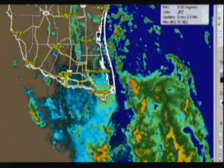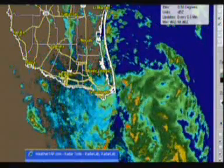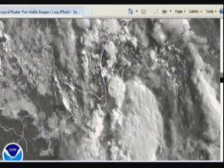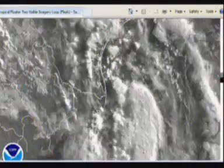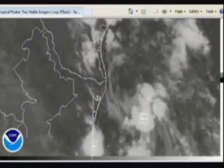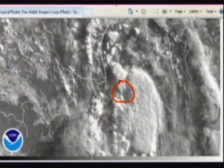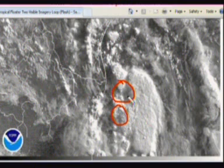So there's the radar of our system. Let's take a look at the close-up visible loop. And again, you can see that the system is moving close to shore. And again, that center of circulation, if you look at this, the center is right up in here. You look at the radar, and it looks like the center is down in here somewhere, but it's hard to tell. But looking at the visible shot, the center is right in here somewhere, and it's heading towards the coast.